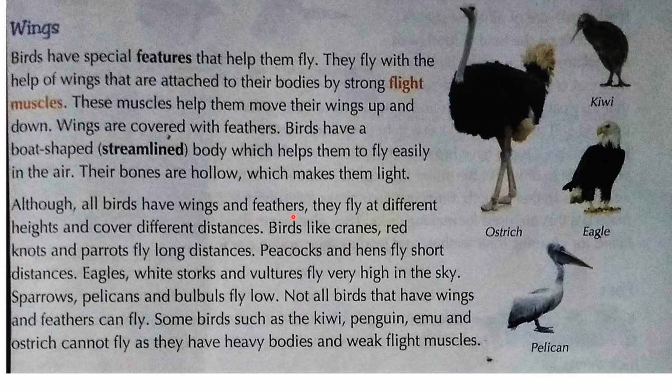All birds have wings and feathers that help them fly at different heights and cover different distances. Birds like crane, red-crowned parrots, and parrot fly long distances. Peacocks and hens fly short distances. Eagle, stork and vulture fly very high in the sky. Sparrow, pigeon, and bulbuls fly low.